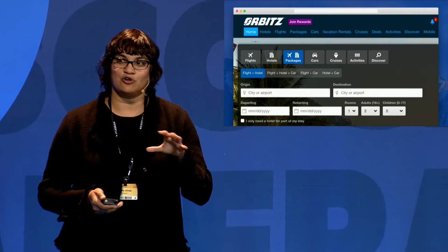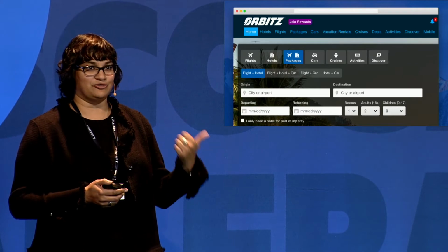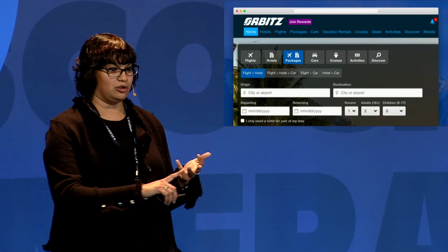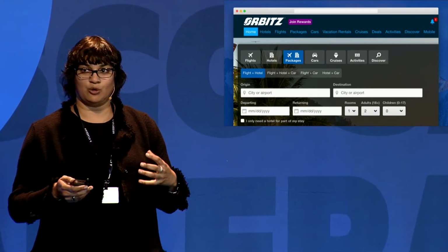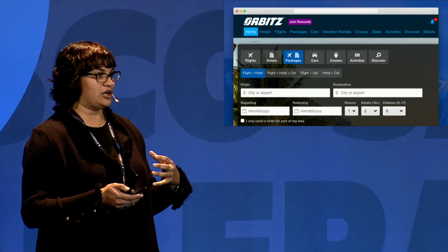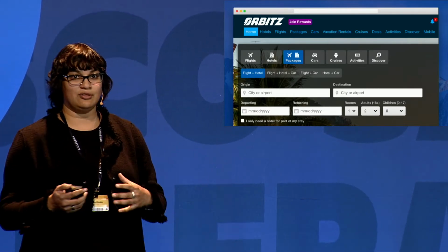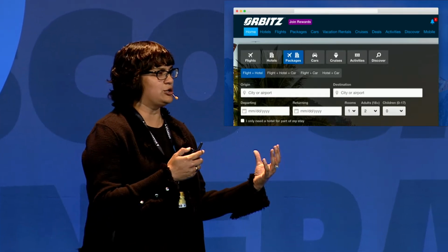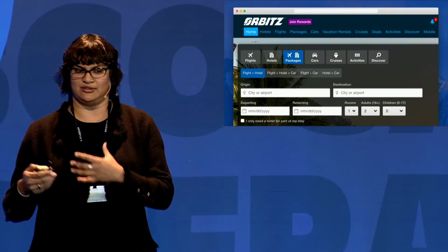If you look at the software teams on Orbitz, they're not just developers. They're developers, product managers, product marketers, content people, designers, and project managers. How do you ensure that they work cross-functionally to keep up with their business demands and customer demands? Even though they don't all use the same tools, they all still need to know what's going on in their organization, and they all need to be on the same page.